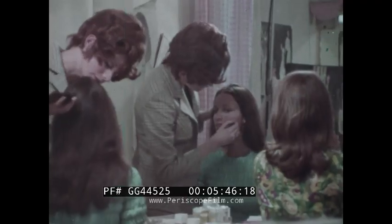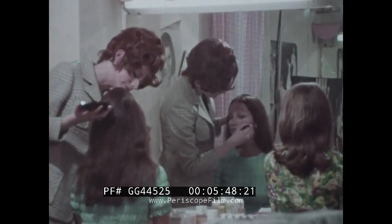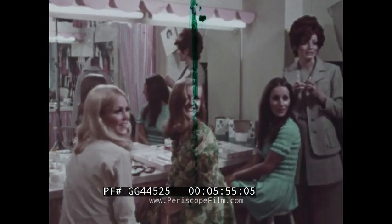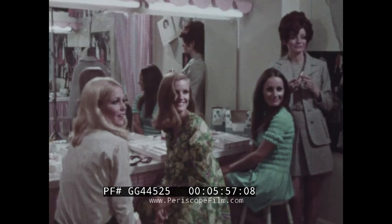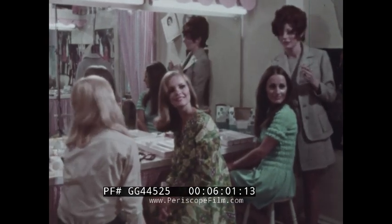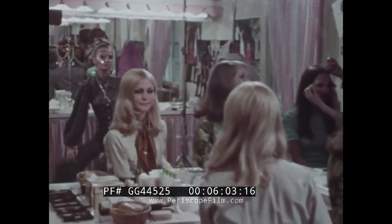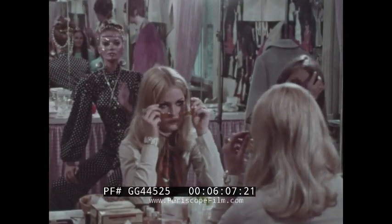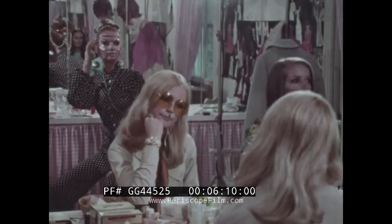Now, the shading is worked under the bone. Bring it up and around. What do you think, girls? Fantastic, Joanna. Well, you'll all look like that in a couple months. Keep practicing.